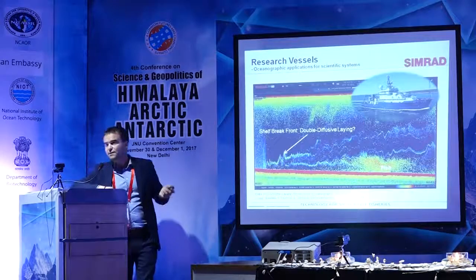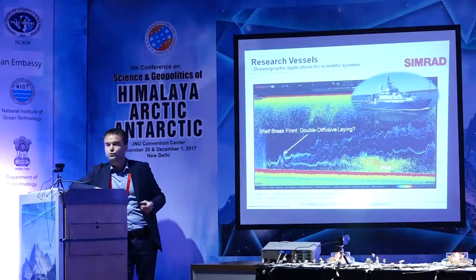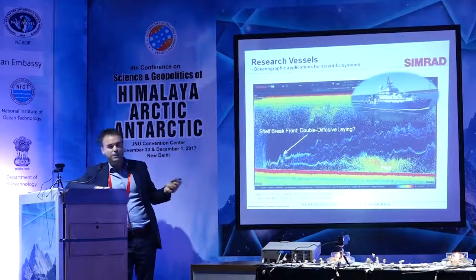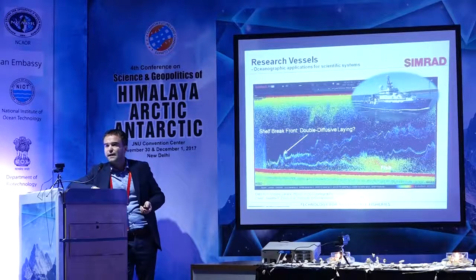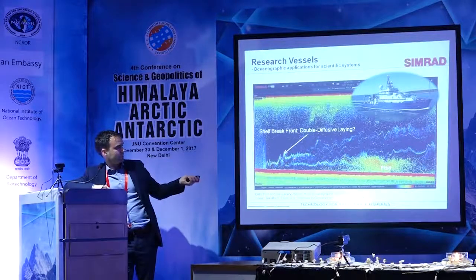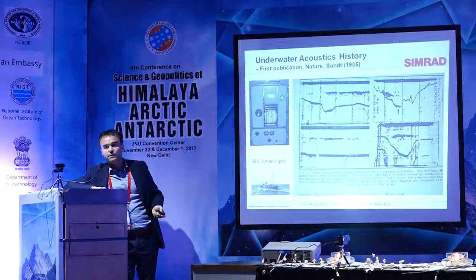I mentioned that this is an example from Woods Hole, where they use the same instrument to map the processes that go on in the ocean. This is oceanography, it's not fisheries. But they try to find these processes that happen. It could be internal waves, it could be minimum oxygen zones, and you can easily see them in the echo sounder when you have a sensitive instrument, as shown here. So that's just another way of using the same technology.